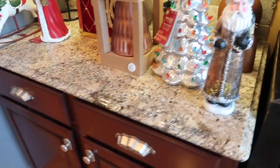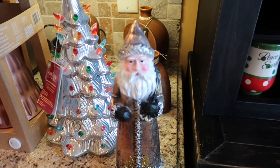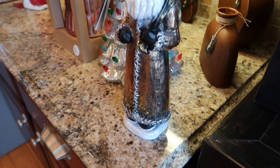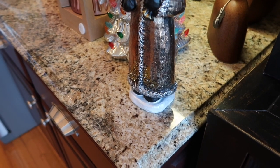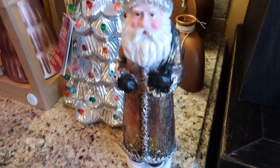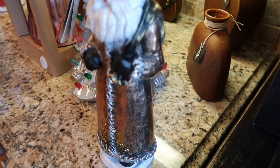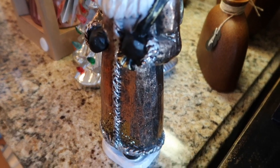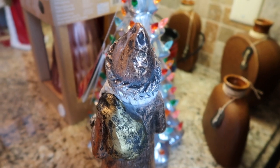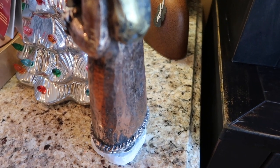So here is what I got from Lowe's that is of the holiday living. You have this little old world looking Santa here, and he has some pink hues. You may say copper, some copper and some gold and some silver, but it's just like an old world Santa. I thought he was just precious. I love Santas. And then here's the back of him, with his little sack full of goodies.